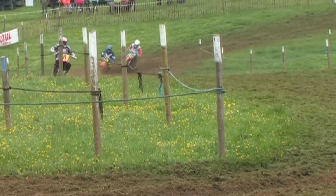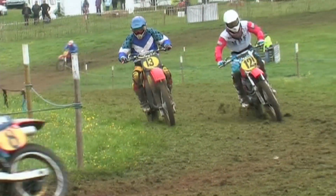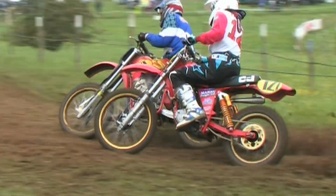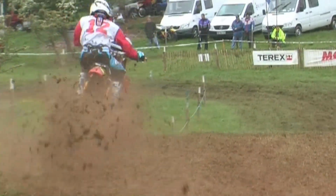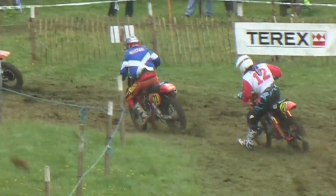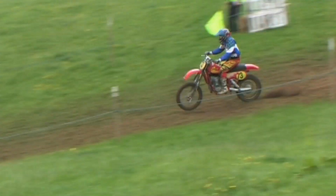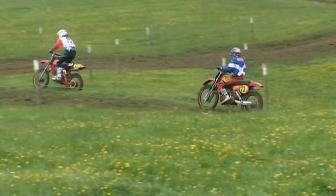Remember, these CCM bikes only have 3-speed gearboxes. There's Russell Watson on the 480 Honda. Gary Parker now looking to challenge Paul Chiappa for that track position. So it's the big 490 Maico versus the 500 HPF Honda machine.